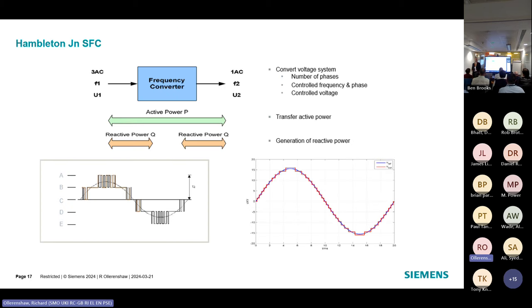Well, a static frequency converter is a piece of power electronics which allows you to take three wires in and feed one wire out. It takes three phase power in and allows you to feed a single phase railway with a balanced load. But it does a bit of magic in between. It's like there's a split down the middle.